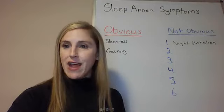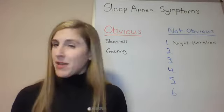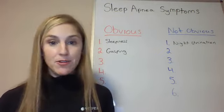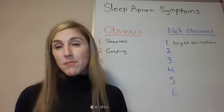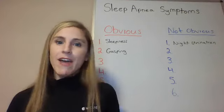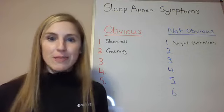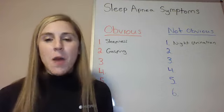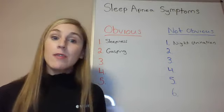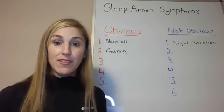Let's move on to another not so obvious symptom of sleep apnea. So this may seem counterintuitive, but insomnia is also a not so obvious symptom of sleep apnea. So most people think sleep apnea just makes me tired. I want to sleep all the time. How could I possibly have insomnia when, during the day I'm falling asleep at lunch or in my car when I'm working? But the reason sleep apnea can trigger insomnia is because it really messes with your sleep cycle and it's also waking you up continuously during the night.